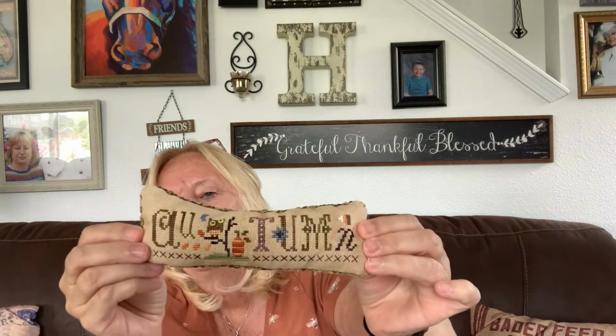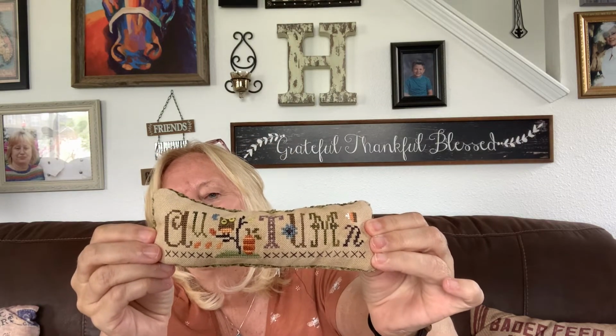And then the 4th and final one is Autumn Smalls by Lizzie Kate. And there we go. And this is filled with walnut shells. Called-for colors, and that's how I finished that one.